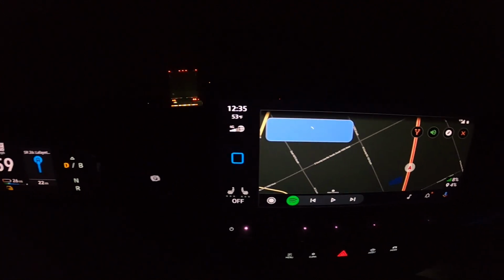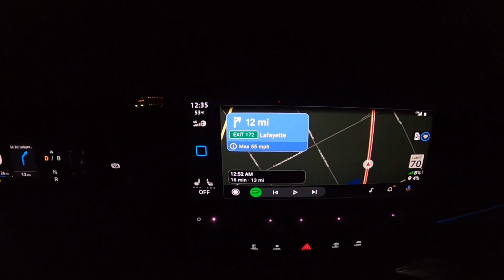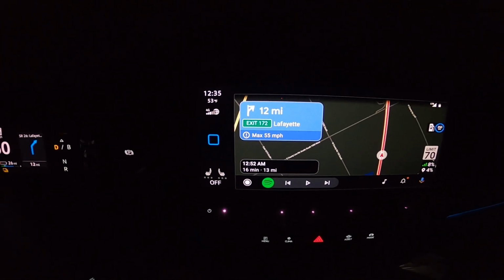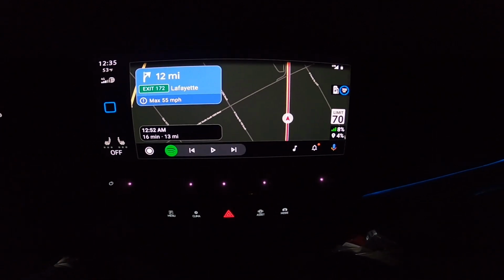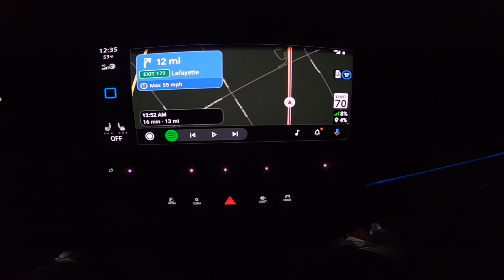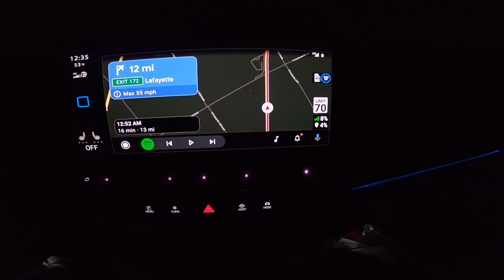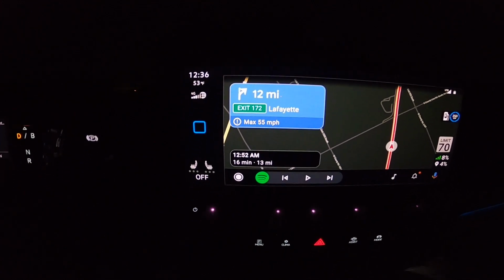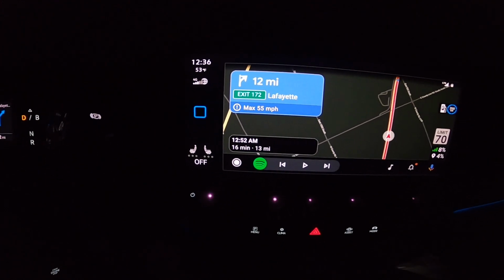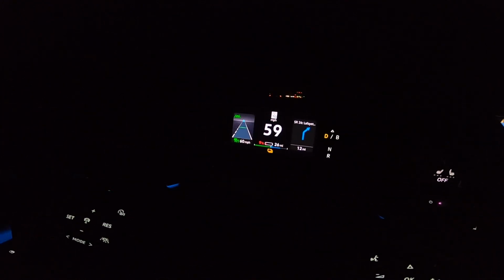What's up, guys? It's 12:35 a.m. and we are on the move to Lafayette. We charged up in Clarksville, Indiana. It's about 85%, and we were rolling around about 70. The Better Route Planner told us to drop on down to 55. We dropped to 60.